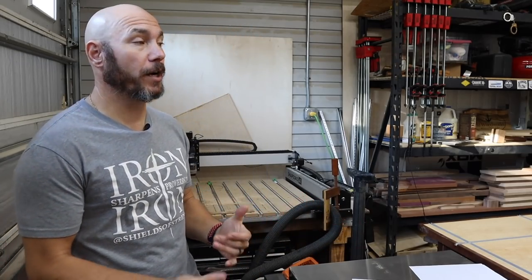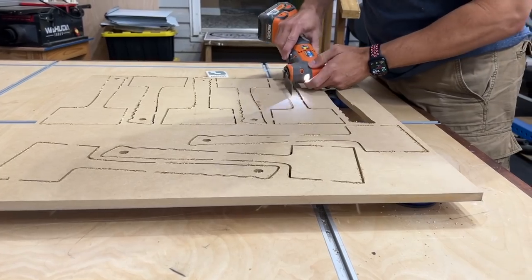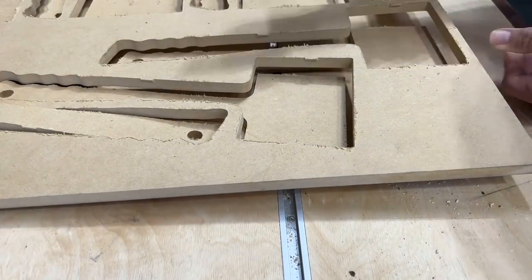Obviously you need a computer to run it. It'll run on Mac or PC, so it doesn't matter what platform you're on. Another thing I like is this oscillating tool. I'm able to cut these parts out when it leaves these tabs. This has made my life much easier. I was trying to use a handsaw to cut these tabs. If you want to speed things up, that oscillating tool, that's the way to go.